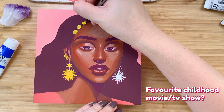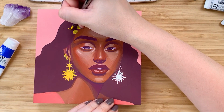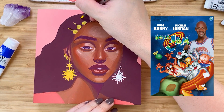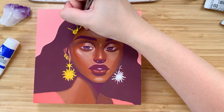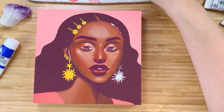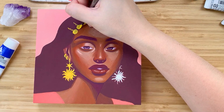Favorite childhood movie/TV show? I mean, definitely all the influences I mentioned earlier, but if I had to pick something different, I would say I really love Space Jam. It's one of those things where it's such an outlandish concept, and yet it totally worked, and to this day brings me so much joy. It's just like so goofy and fun, and I love the pairing of the 2D animation with live action. If Detective Pikachu was done in that format, I might have actually watched it.